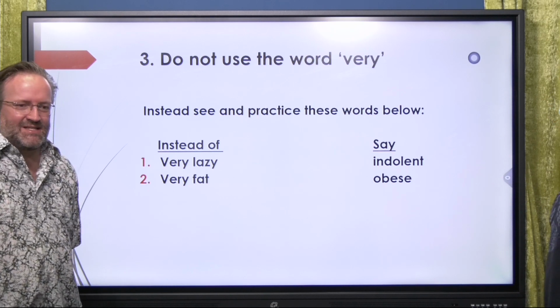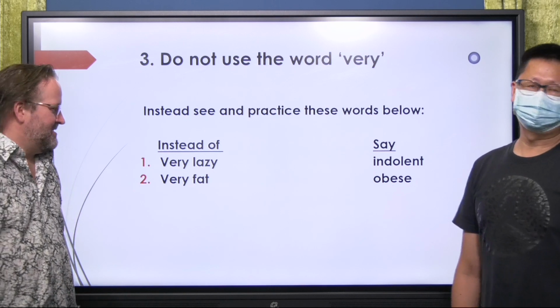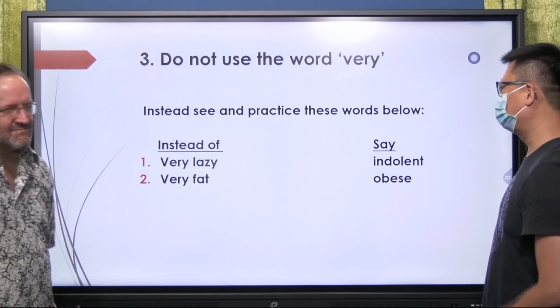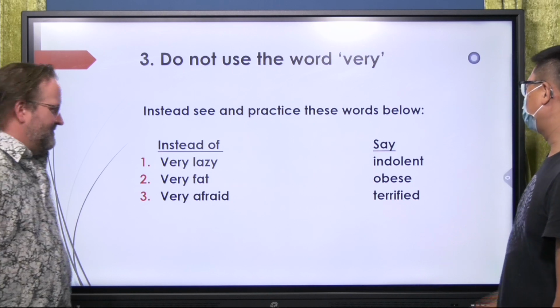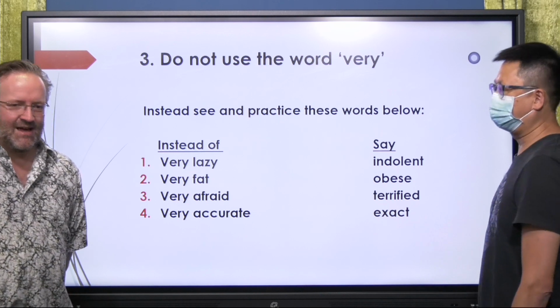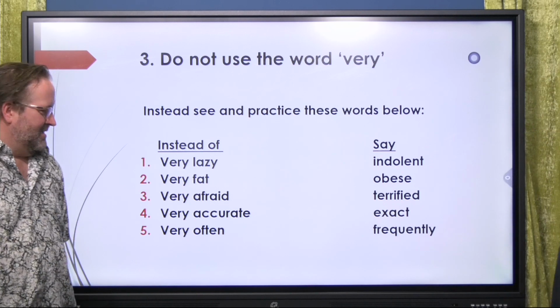Very fat: obese. You want to say that Jonathan is obese, not Jonathan is very fat. Plus, this is a bit rude. This is less rude to say. Very afraid: terrified. Very accurate: exact. And then very often: frequently.